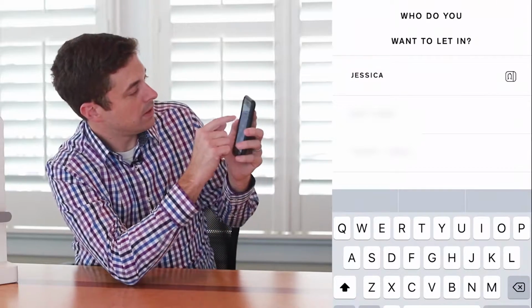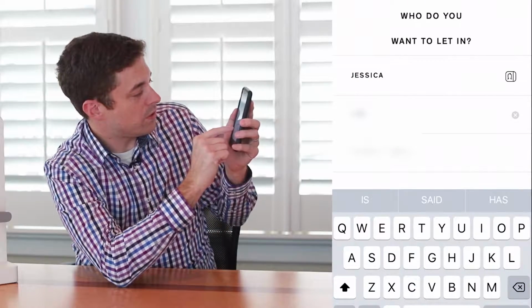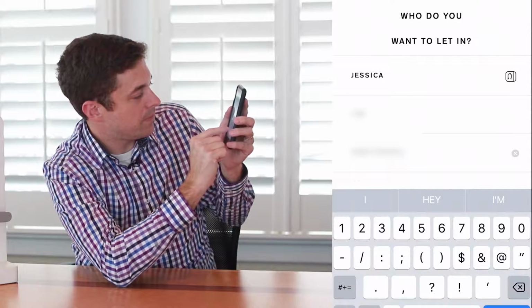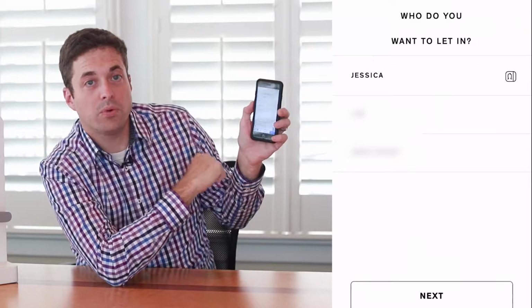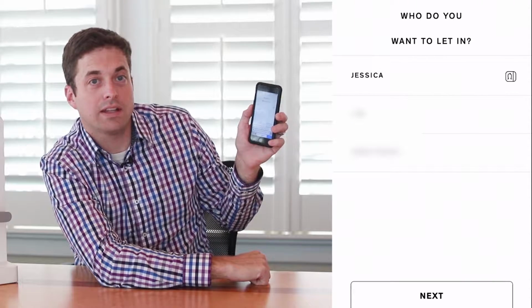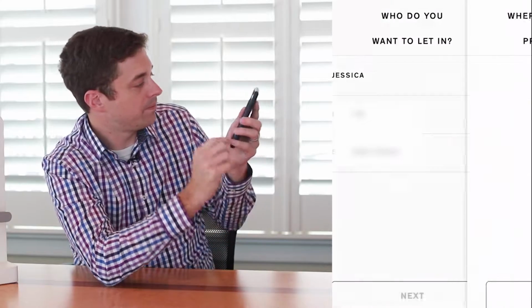Here's how. First, we enter the person's first name, and in the next line item, their last name. And the third line, we'll want to put in their cell phone number where they will receive a text message alerting them that they have been invited to access the Latch app.